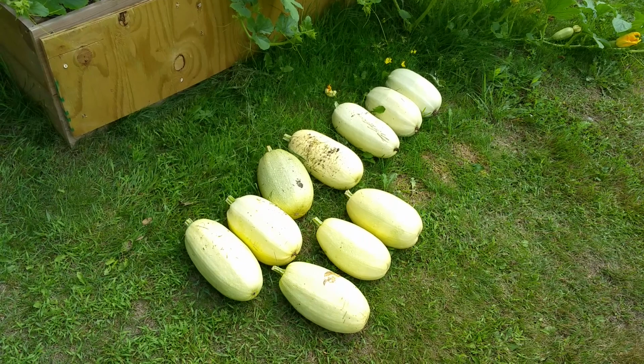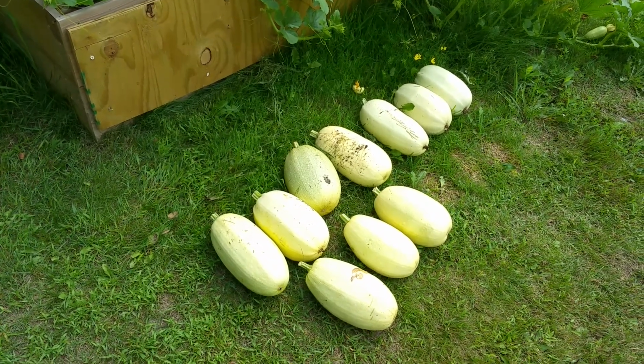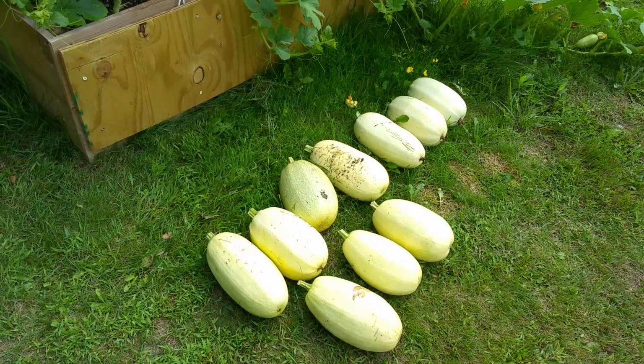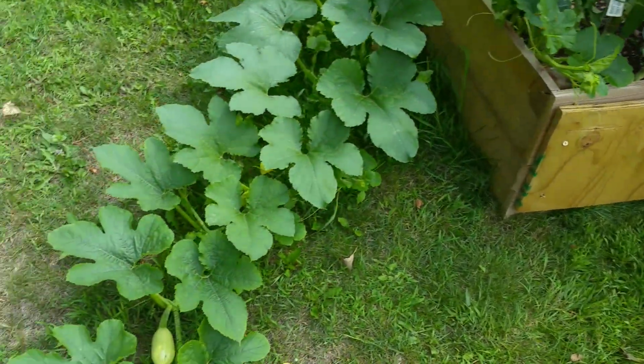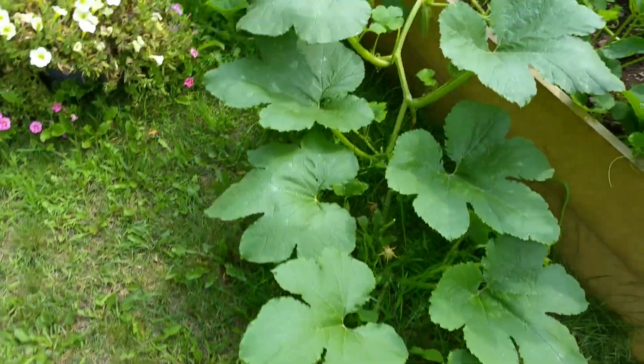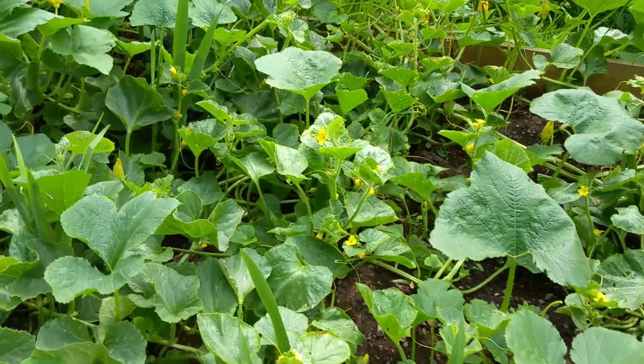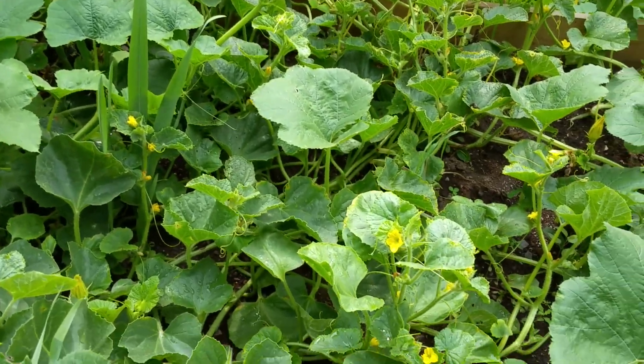So far, here's some of the spaghetti squash that I've harvested. I think I must have given away just about that many already too, and there's just so many more coming. This is such a great spot for these. They just love it. No melons though.